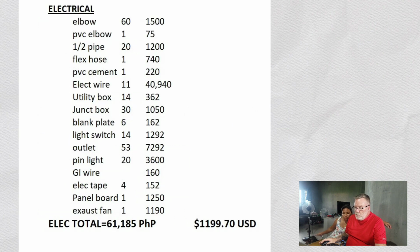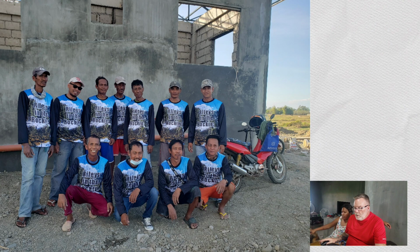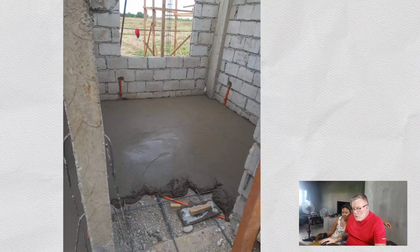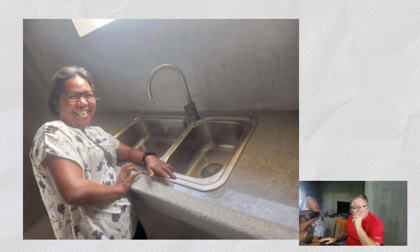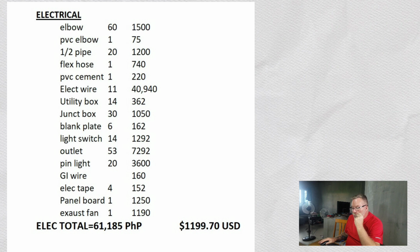Okay, the electrical was a big pain for us. Every time we thought we were done with the electrical, it turned out we weren't, and we needed to get more. So we were constantly turning around and going back and getting additional elbows or pipe or wire, or whatever it may be, junction boxes.